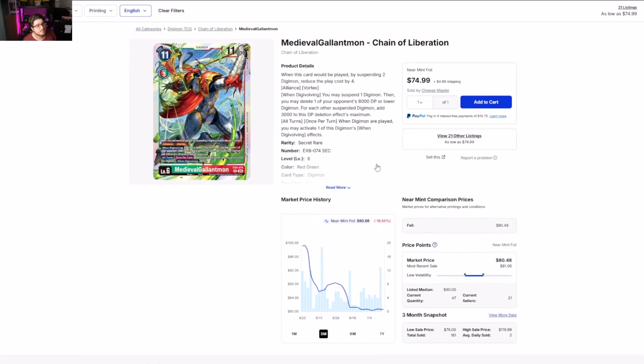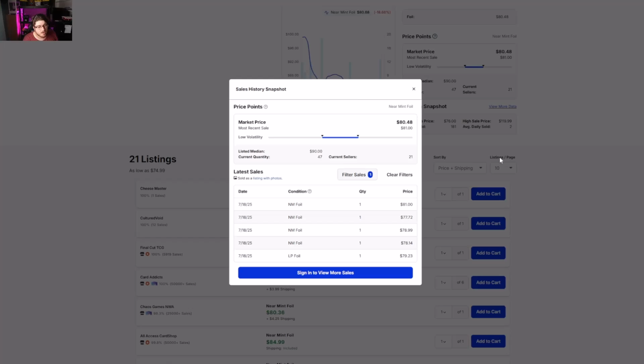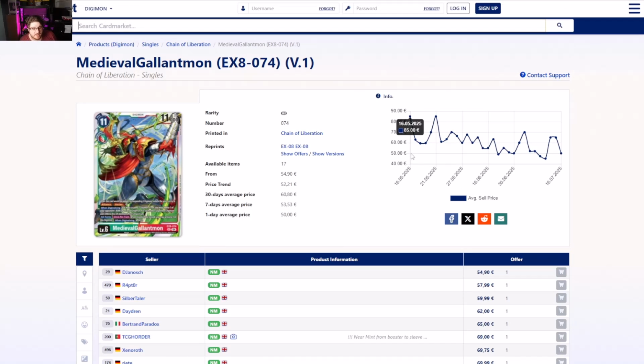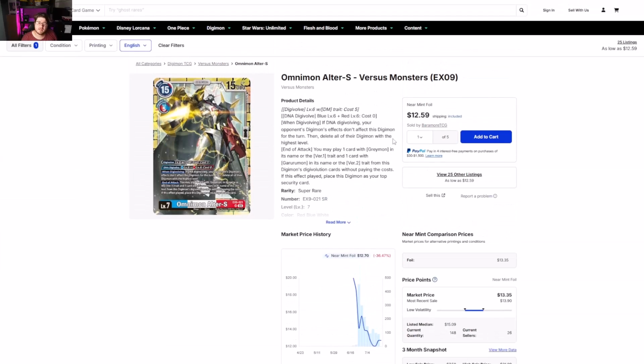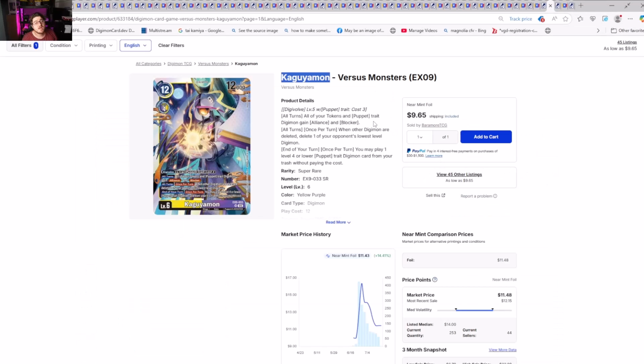Medieval Gallantmon has gone down a little bit. We're down to 75s. It's been taking a while for this thing to drop this low, so good to see it. 54 to 62 euros. Omnimon Alter S's are down to 13s with a small bump. This is going to be hit or miss on what happens, right? 12 to 14 euros.